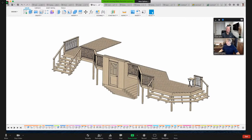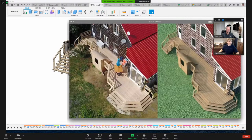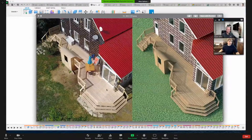I have some pictures of the real deck here, and this is the render. This is one of my favorite pictures where they match almost exactly the same. I think that's way cool.